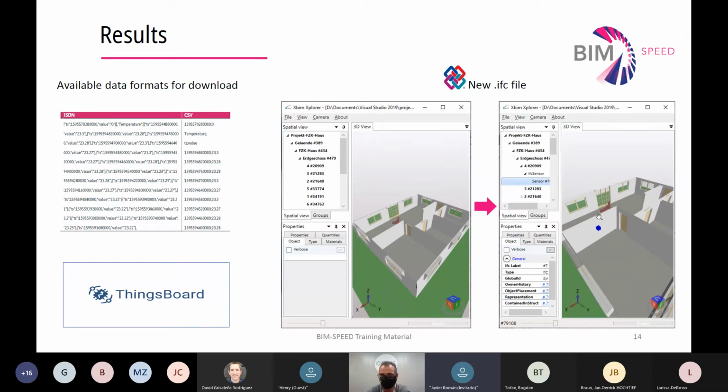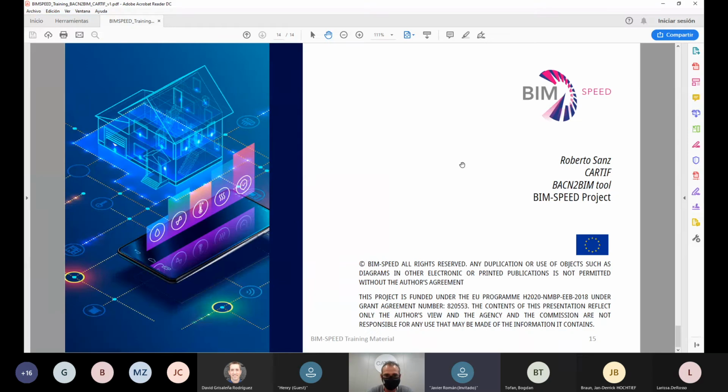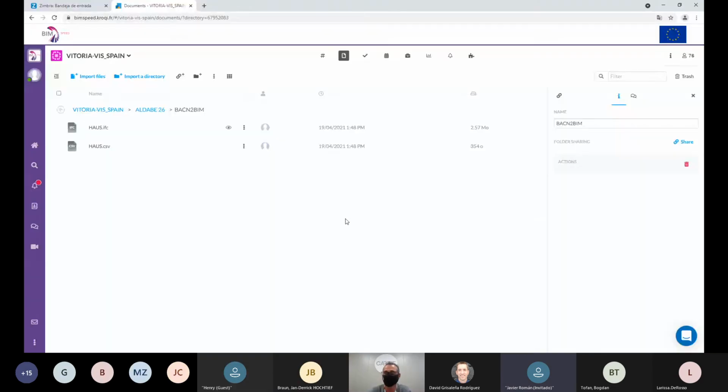Yeah. So now I will do a very quick live demo. I don't know if you still see my screen. Do you see the Explorer? Sorry, I have to change. Give me one minute, please. Do you see my screen now?